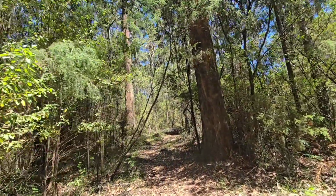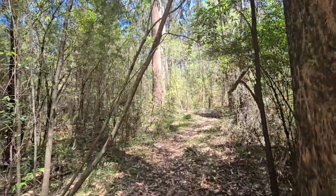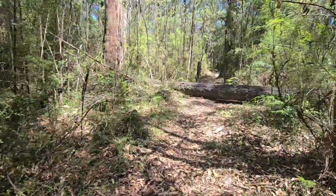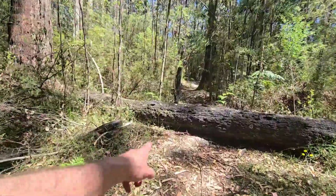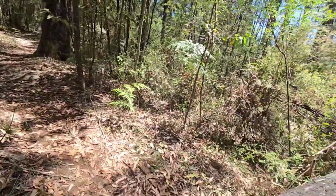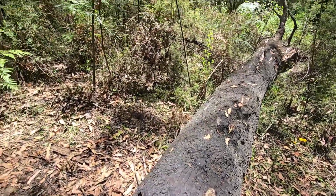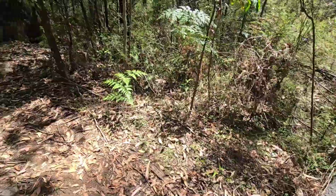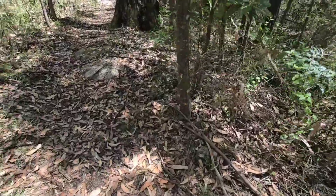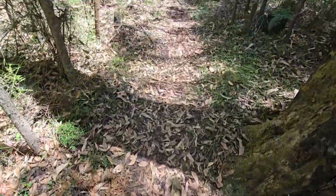So maybe this is it. Yeah, we'll try over here. Go up here. Okay, so as it's welling up, there's two types. Oh, look at this charcoal from 2008 bushfires. It's still here. Do you want to go over? Come on. Oh, you're like a frog. Yeah, so lots of really weathered material here.